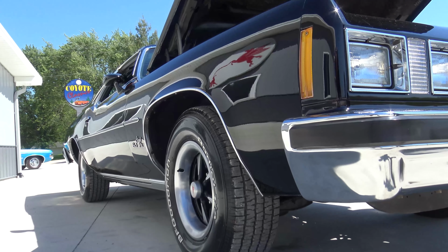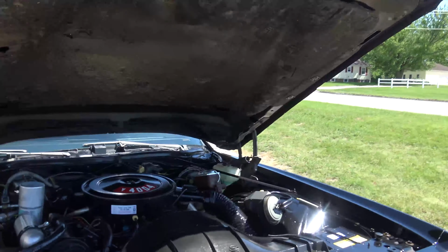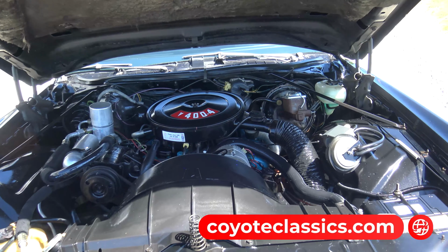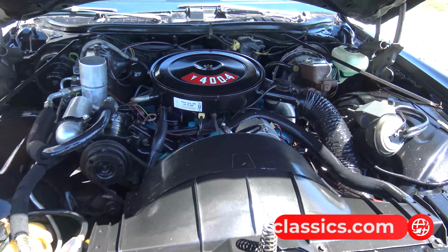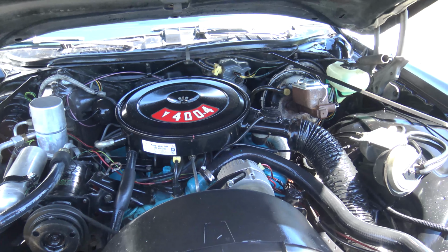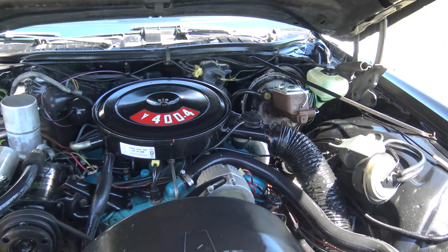Check out the inside of the trunk. It's got the original carpet. Also has the T-top covers in there as well. I don't think this engine or engine bay has had anything done to it. No, never, it's untouched. And this is the numbers matching L78 400 4-barrel. 32,000 actual miles. It runs like a top.